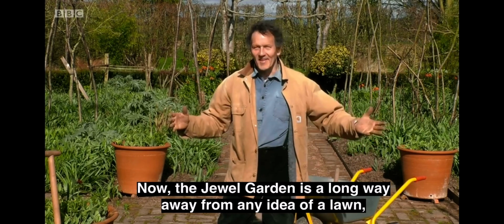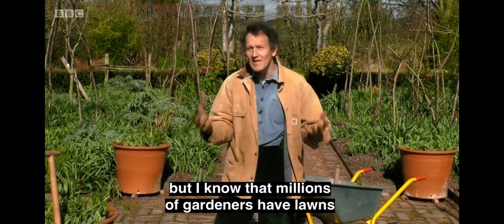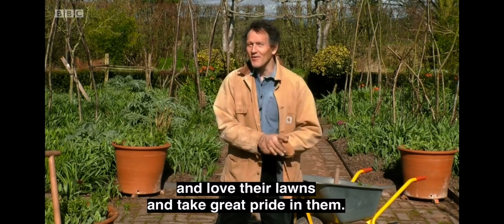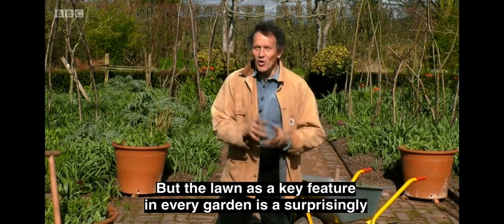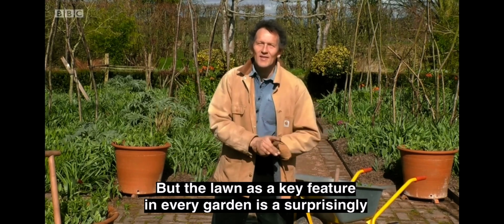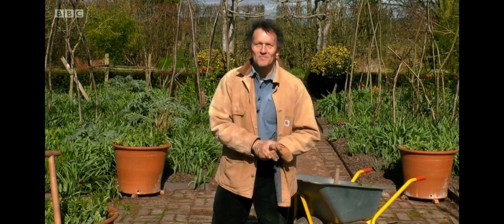Now, the Jewel Garden is a long way away from any idea of a lawn, but I know that millions of gardeners have lawns and love their lawns and take great pride in them. But the lawn as a key feature in every garden is a surprisingly recent development, as Adderley found out.